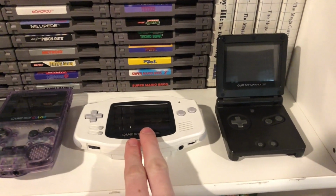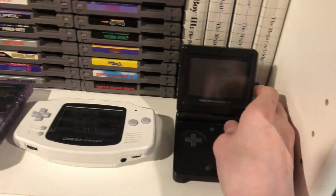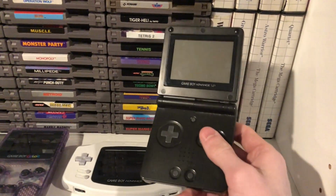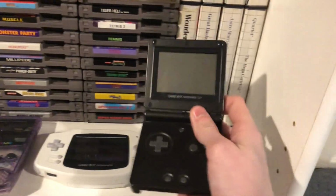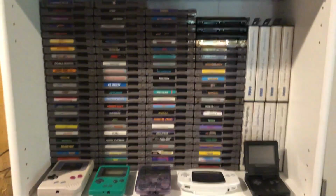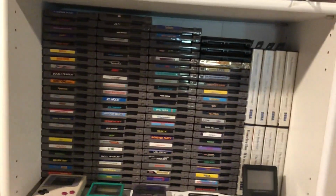I got that for like $5. I was really happy for that. And then this Game Boy, this was one that my brother gave me when I was probably like 6 years old. This is the first console I ever had. And he just gave it to me. I don't know why.